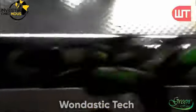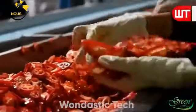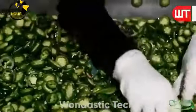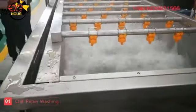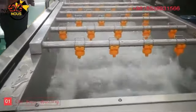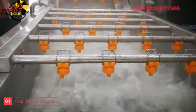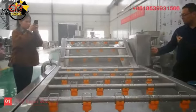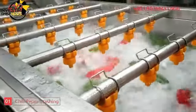With the continent's rich agricultural resources and growing demand for processed foods, there's never been a better time to invest in this industry. Africa produces millions of tons of tomatoes and potatoes annually. However, a significant portion goes to waste due to inadequate processing facilities. By establishing processing plants, entrepreneurs can reduce post-harvest losses and meet the rising demand for products like tomato paste, ketchup, potato chips, and frozen fries.